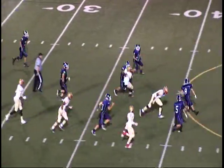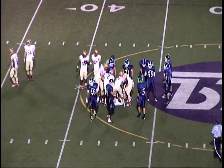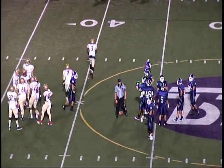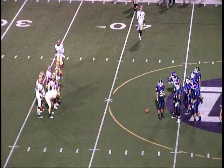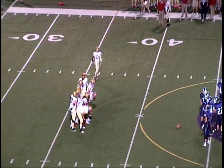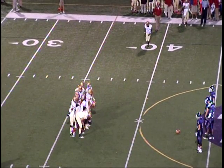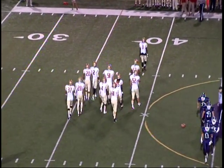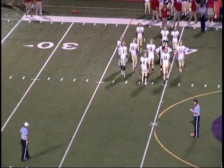Kisner keeps it himself. Kisner across the 35, across the 40. Wrestled down at the 43-yard line. Another first down for the Indians. Clock will stop for the moment. Down to the 43-yard line, first down, Penn Hills. And the Indians will use a timeout. 8:10 to go, fourth quarter. Penn Hills 31, Baldwin 13. You're watching the Indians Football Network.